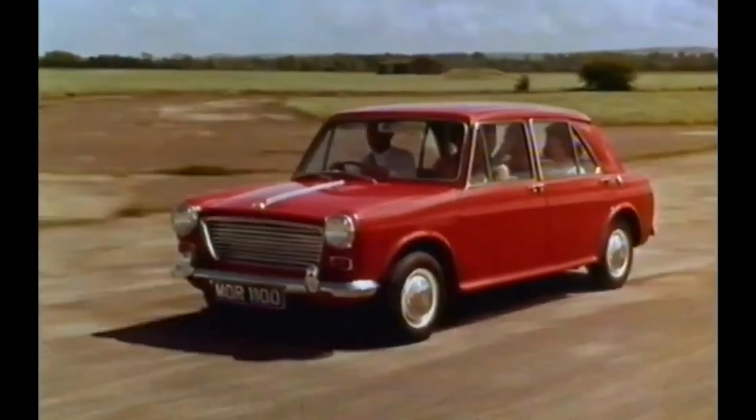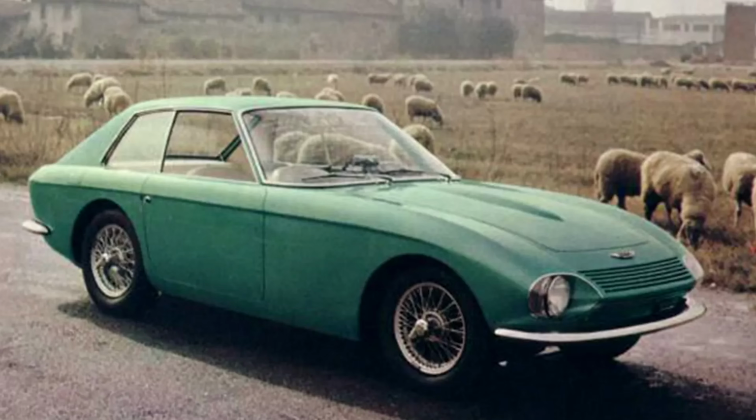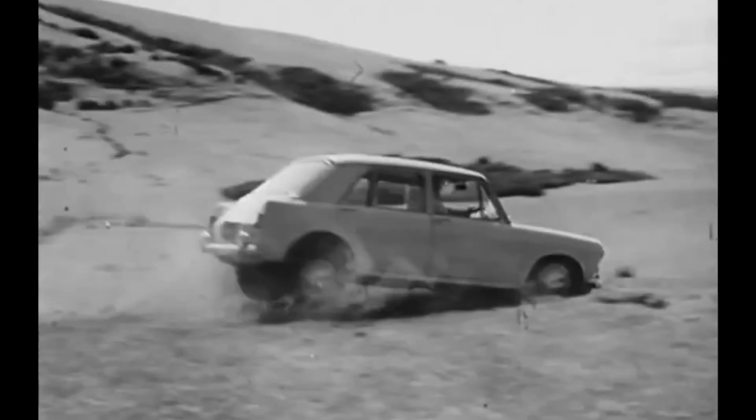But there are some Austin cars that are lost to time. From hot Allegros to Austin Healeys made to go up against Jaguar E-types, and incredible prototypes with missed opportunities. This is the story of some of the most mysterious and forgotten Austin and BMC prototypes.